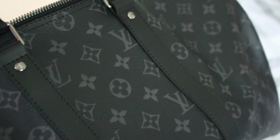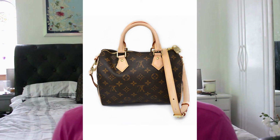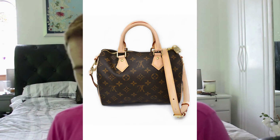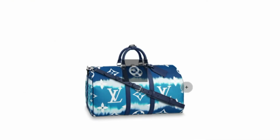So with regards to history, it was 1930 when the Keepall bag was first introduced by Louis Vuitton. Interestingly, in 1965 Audrey Hepburn had a special request for Louis Vuitton to make a mini version of the Keepall duffel just for her, so I thought that was pretty cool. So Louis Vuitton obliged Audrey's request and created what is now known by fashionistas as the Speedy 25. I think that's pretty impressive, how that all came from a smaller version of the bandolier style Keepall bag.